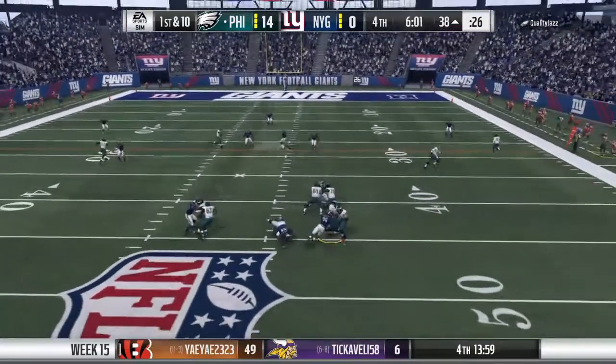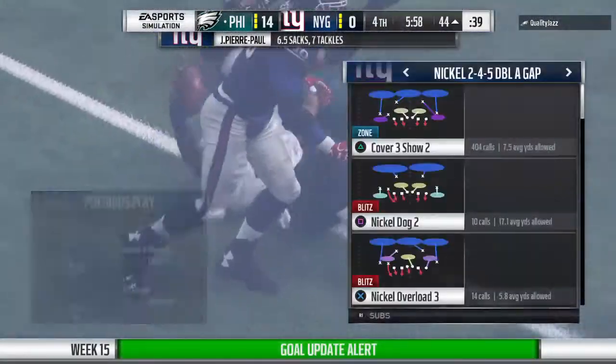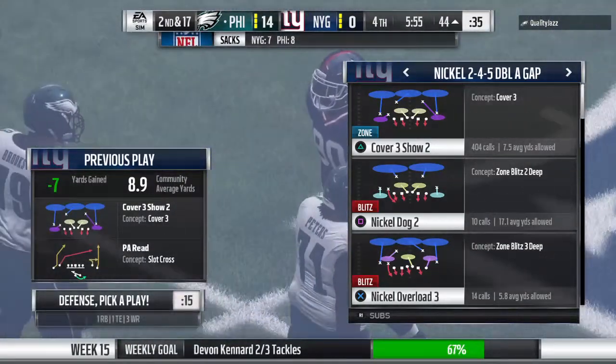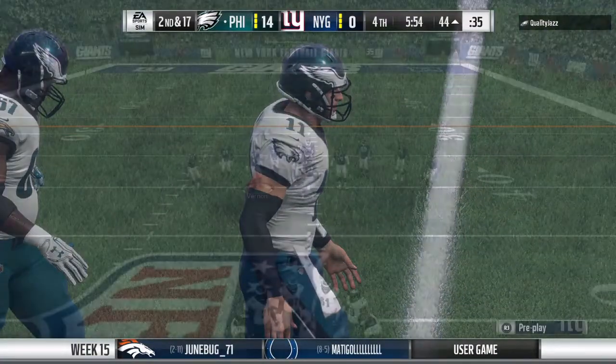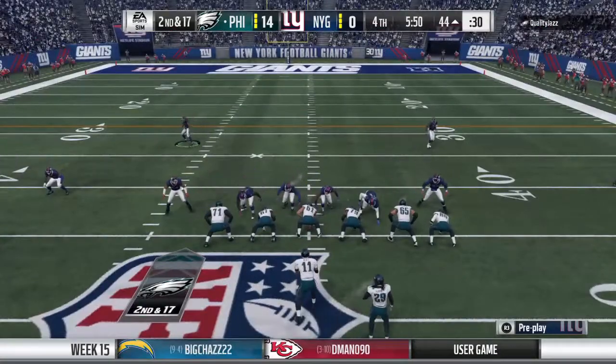Play fake to Blount. Now it's Wentz. And no escaping this time as he'll go down. They got him for a sack. Jason Pierre-Paul in there yet again. What else is new as he continues to rewrite the record book in single-season sacks.